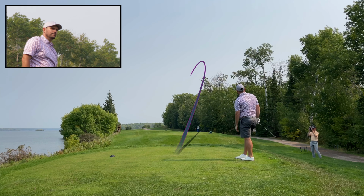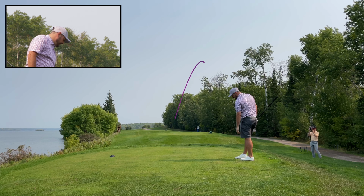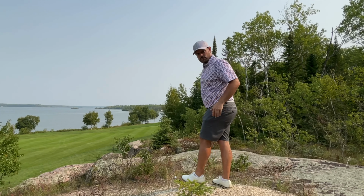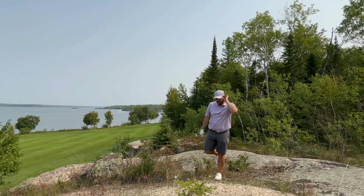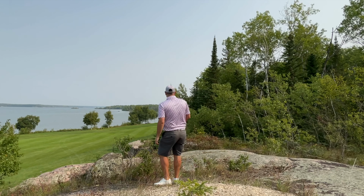Come on, keep coming. Might be okay. All right, guys, so we found it right here on the rocks here at Granite Hills. Go 135 and try to stick it and make birdie. I actually don't even know the line.